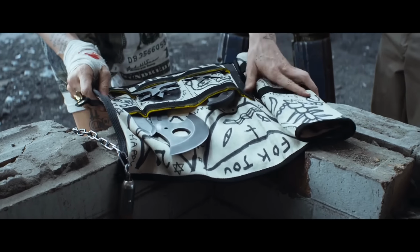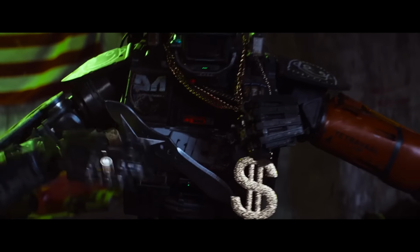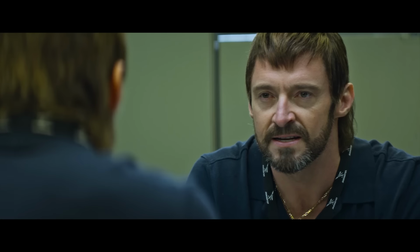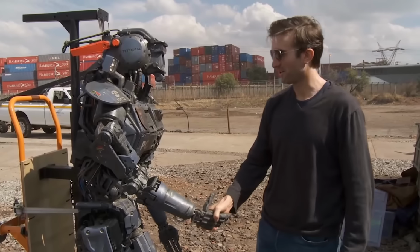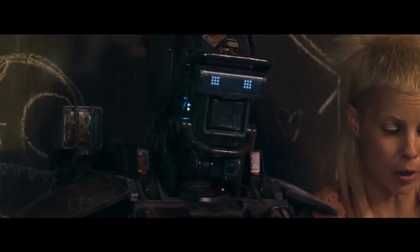The gang teaches Chappie their criminal ways, getting into some pretty illegal stuff. But none of it is as bad as Hugh Jackman's haircut. Yo fam, just ruined my life. And by casting the GOAT Sharlto Copley, they had the perfect guy to bring Chappie to life.